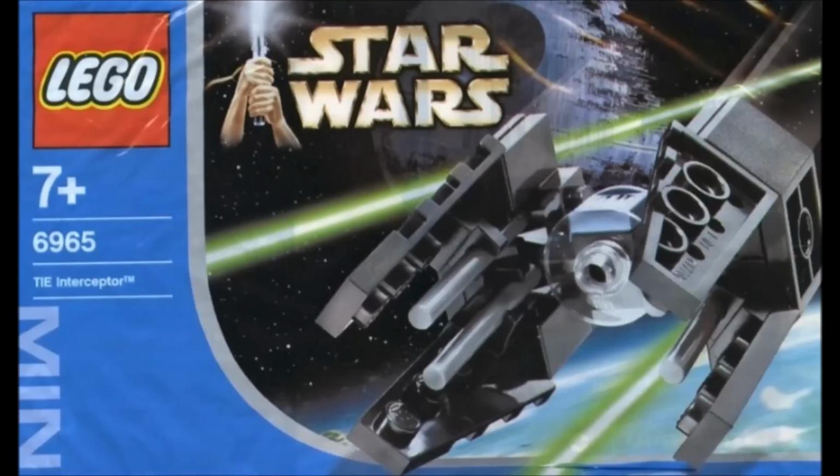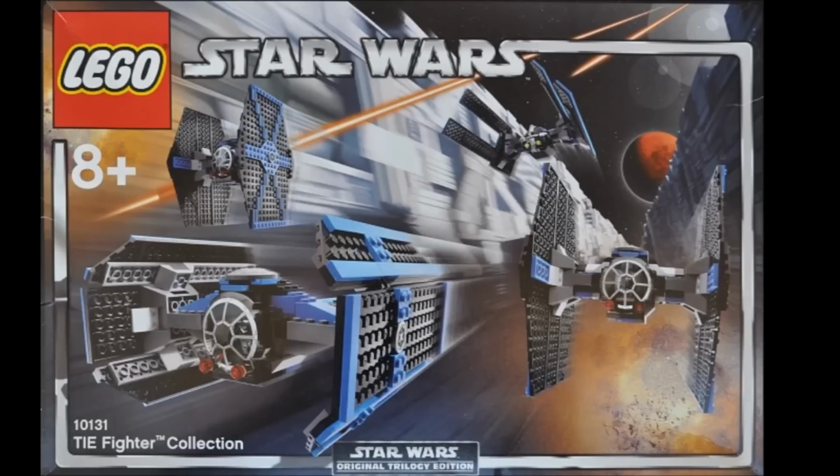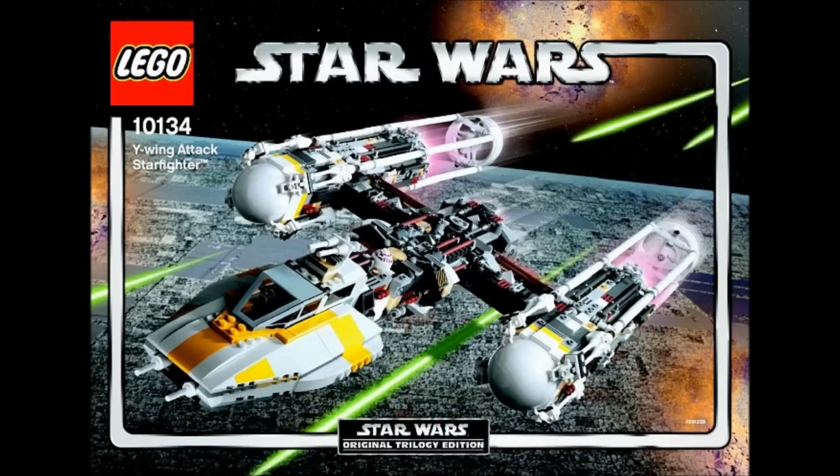And then you got the original trilogy edition TIE Fighter and Y-Wing. Basically an updated version of the original set, and the TIE Fighter collection. This was always cool because they came with so many, and a lot of people consider this very rare, but it was only $70 for like 4 different vehicles. Count me in. That's always super cool. And the last one was the UCS Y-Wing, which, we never got another UCS Y-Wing, but it was $120, which was actually a pretty good price for what it was.